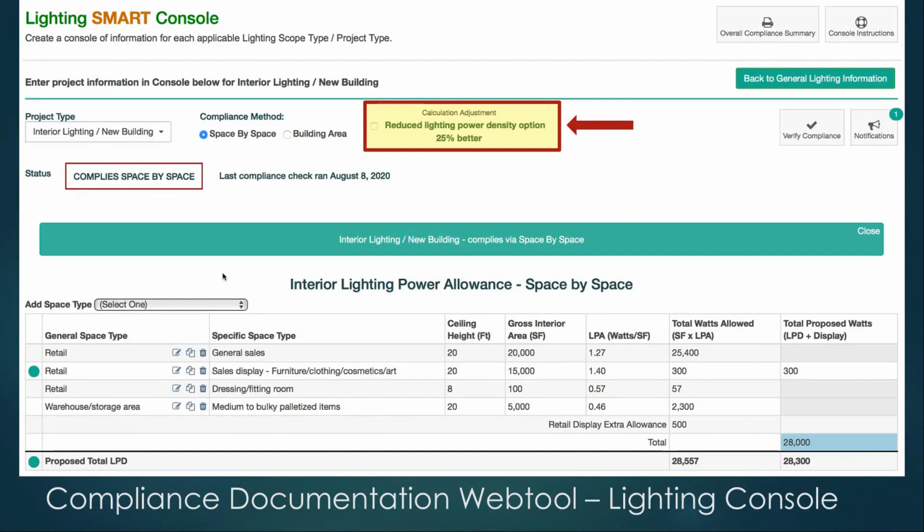If the designer wishes to check to see if their project meets the interior lighting power additional efficiency option, they can turn it on and off here. The 2015 WSEC edition of the web tool addresses the reduced lighting power density option that requires a lighting power density that is 25% lower than the code lighting power allowance. In the 2018 WSEC web tool, it is expanded to handle the 2 reduced lighting power density credits for 10% and 20% lower than code.